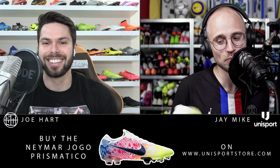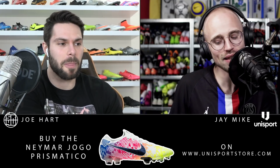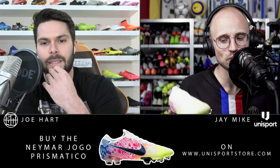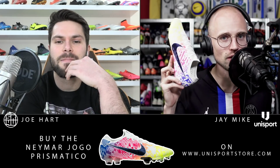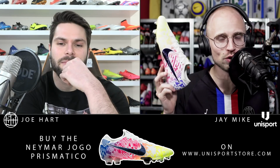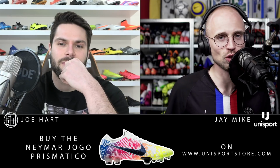So this is basically the Jogo Prismatico, aka Polarized Vapor 13. I like it. But as you said, it's probably not your favorite Neymar signature boot. How do you want to do this? Should we discuss the similarities between this and the 2014 Messi boots first, or should we go over each player's best signature boots as we go along?